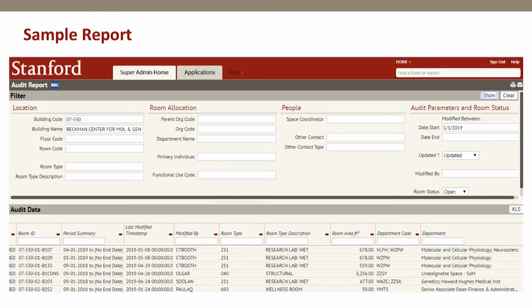This is just a sample report. You have all kinds of tools. You know, what do you want to search on for your report? And then, of course, you have the data and you can export it to Excel if you need to, or just pop it up into another screen to scroll through and look at the data.